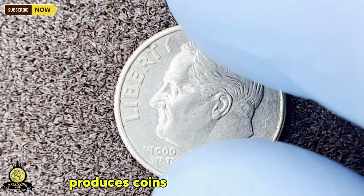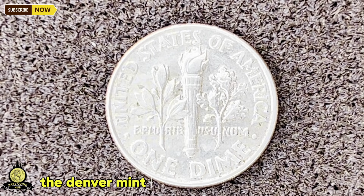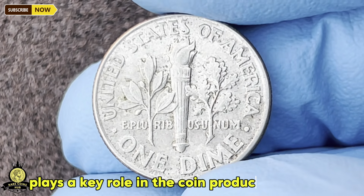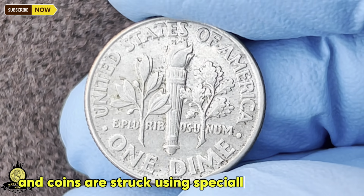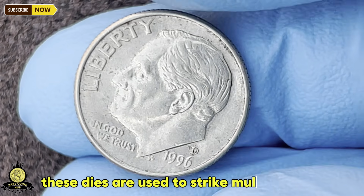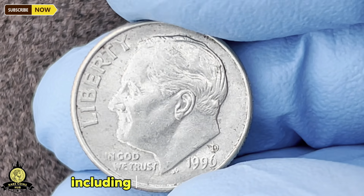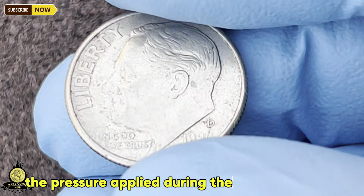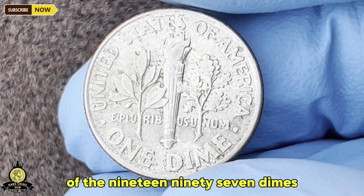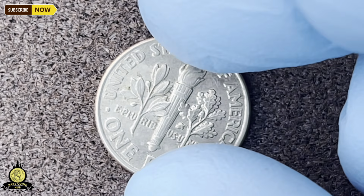The U.S. Mint produces coins at several facilities across the country, including the Philadelphia Mint, the Denver Mint, and the San Francisco Mint. Each of these facilities plays a key role in the coin production process, and coins are struck using specially prepared dies that contain the design of the coin. These dies are used to strike multiple coins, and the quality of the coins produced depends on a variety of factors, including the precision of the dies, the pressure applied during the striking process, and the quality of the metal used. During the production of the 1997 dimes, the minting process was carried out with the same high standards that had been in place for years.